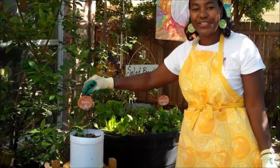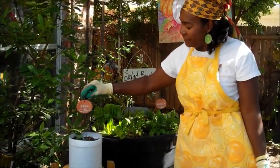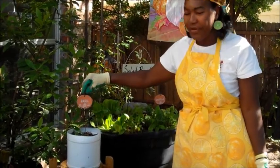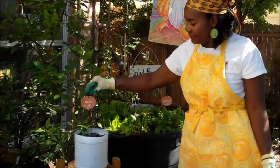Rhonda here again, showing you how you can take what you have to make it into what you want. An existing Clorox container turned into a nice planter.